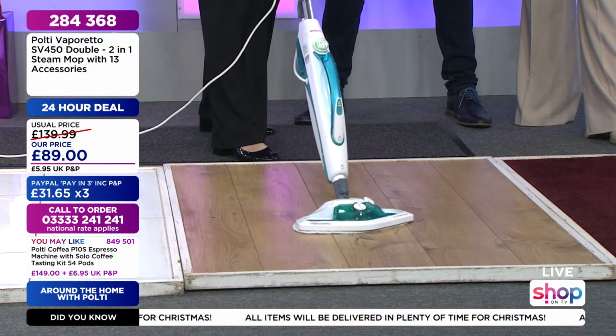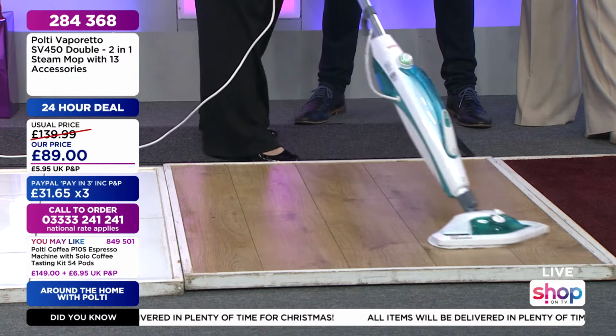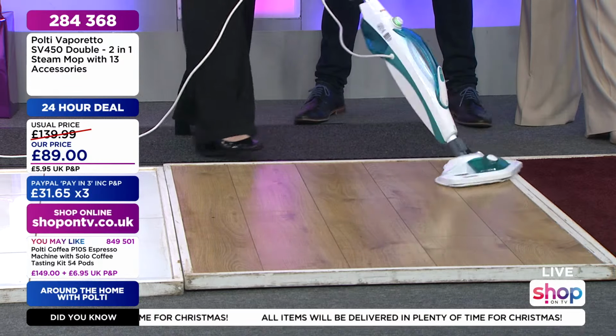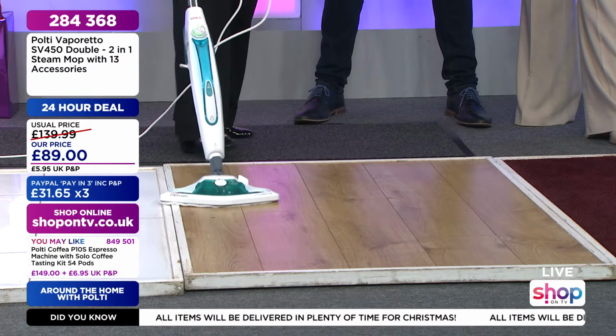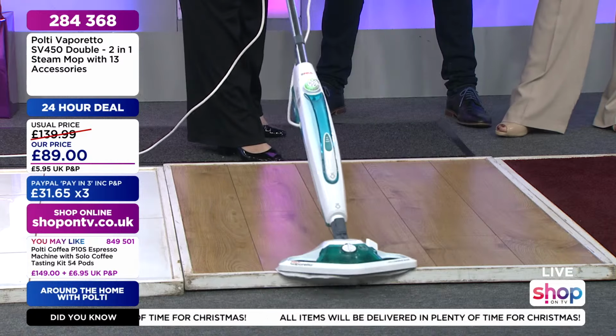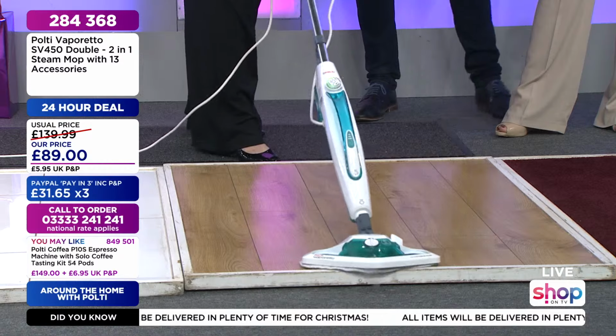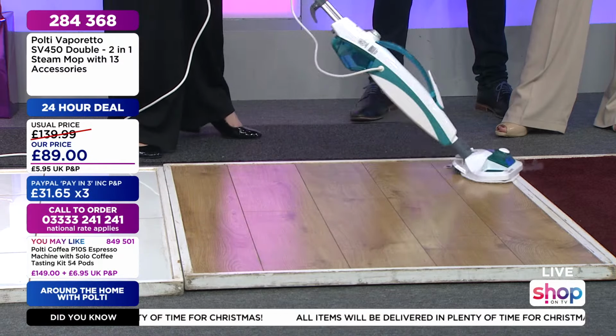You can turn the steam pressure down, not the temperature. The temperature always remains the same, because you want to be killing 99.9% of germs, bacteria and viruses. So that's why you can turn the pressure, the force of steam, down, but not the temperature.